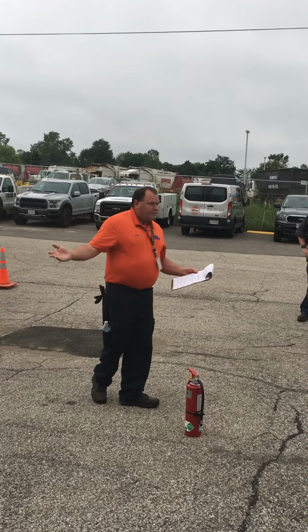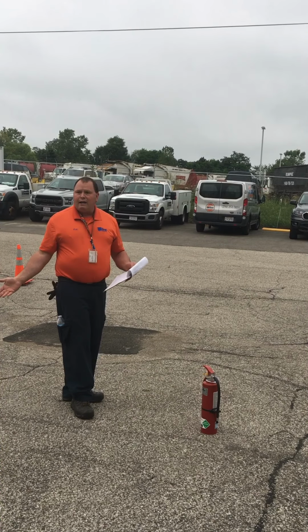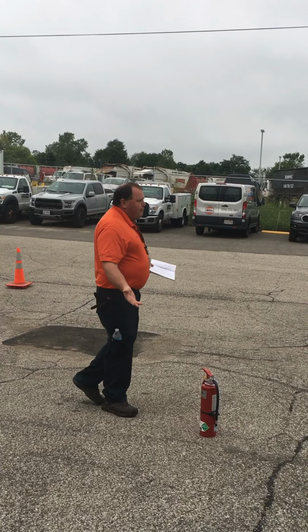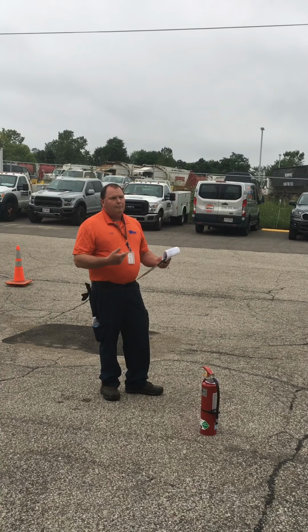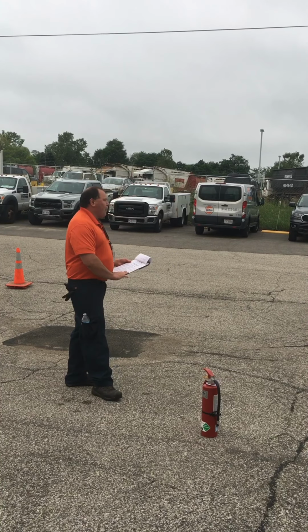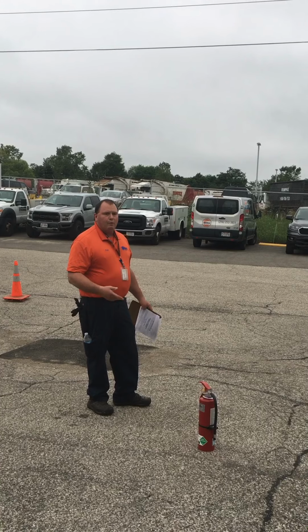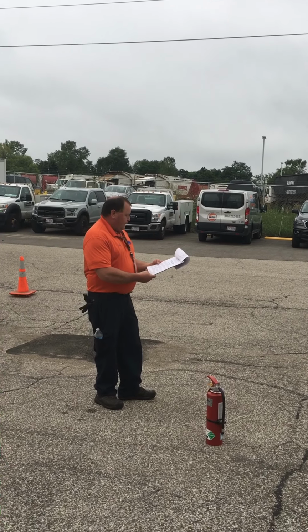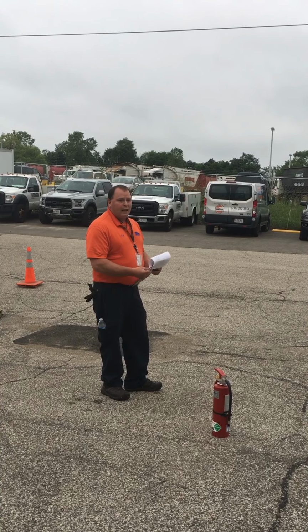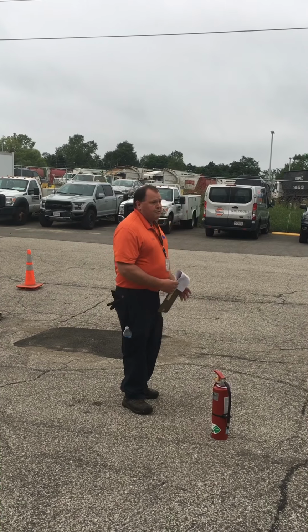So briefly to get started, we're going to talk about the different types of fires. There's the A-rated fire. The easiest way to remember this is A for ash. Anything that produces an ash: paper, wood, plastic. Those are your A-rated fires. B-rated fires are flammable liquids, gasolines, kerosenes, things of that nature. C-rated fires are electrical fires. These are your most common industrial fires.